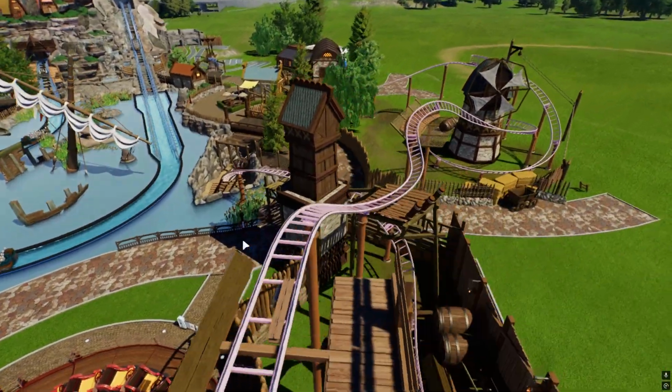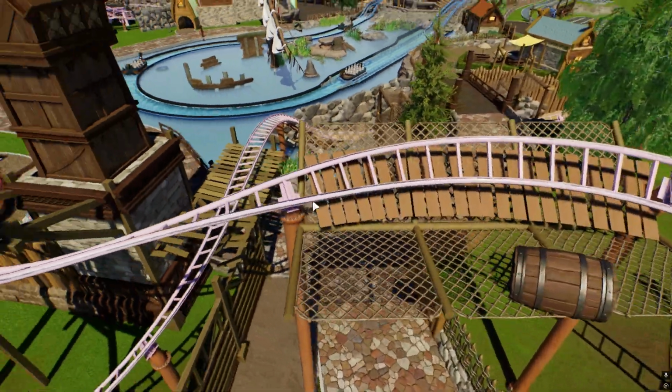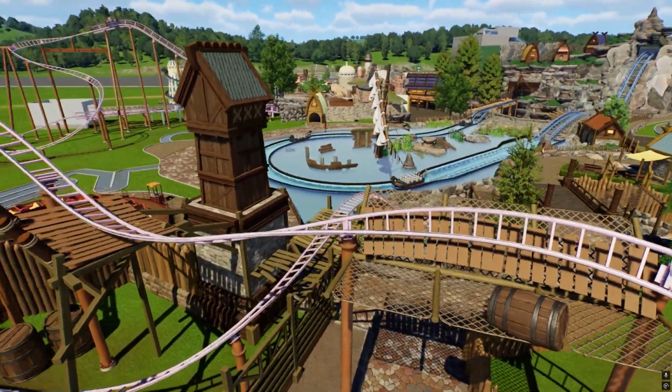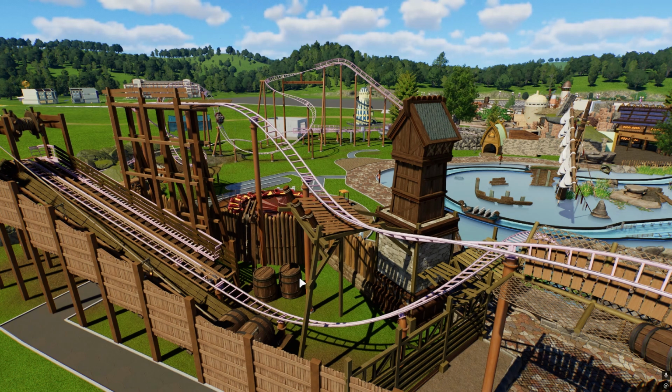But part of that made me think it would be fantastic if a barrel got stuck, and that's what that one's there for. I think it's just a fun little detail that I want to include, because they would do. No throw's perfect, and they would get stuck. Although, hopefully none with the riders, because that would be very bad for the park's PR.